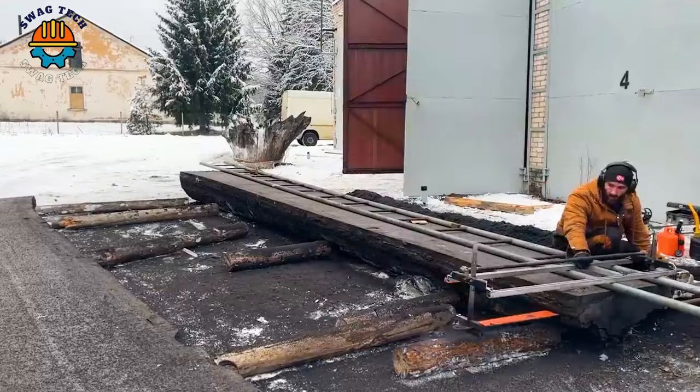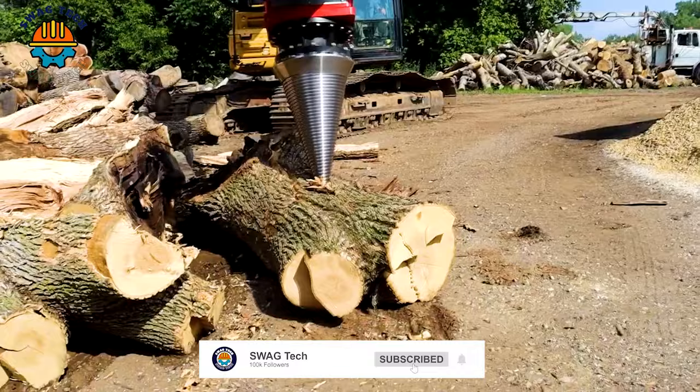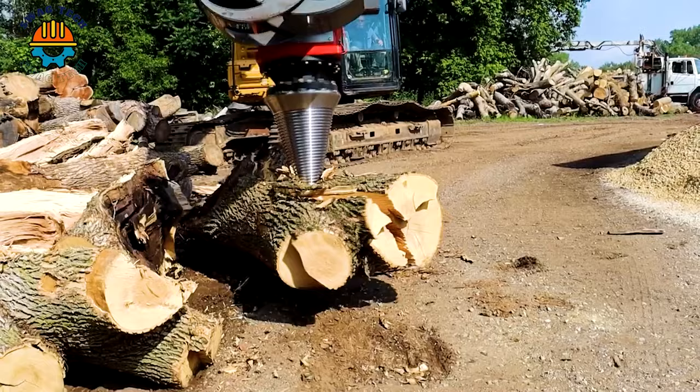To make the transportation process more convenient, the worker used the HF800 cone splitter with an integrated 360-degree rotating clamp to increase productivity when dividing large logs.